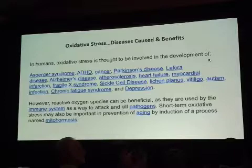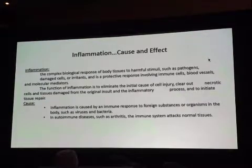So this is another slide from the guy that talked about this molecular hydrogen water. Oxidative stress, diseases caused and benefits. Oxidative stress is commonplace throughout almost every chronic disease, including cancer, and also ADHD, Parkinson's disease, Lafora disease, Alzheimer's, atherosclerosis, heart failure, there's tons. So it's all about oxidative stress and how it suppresses the immune system.